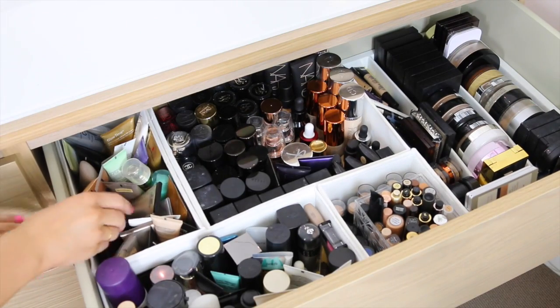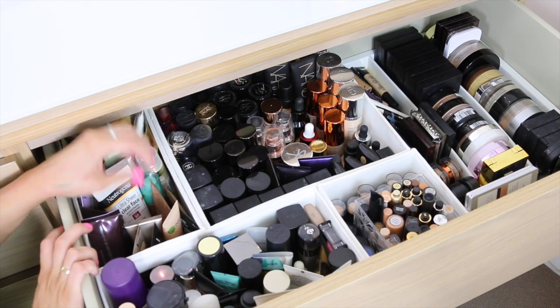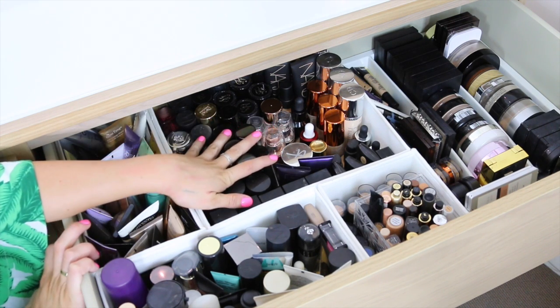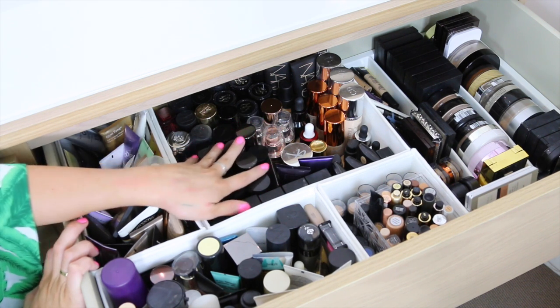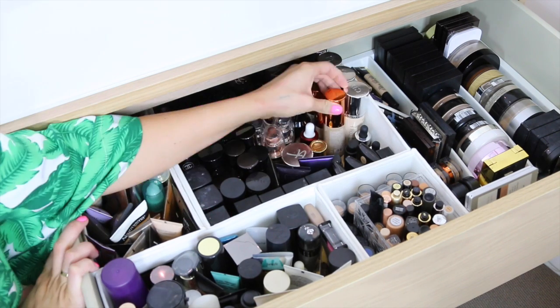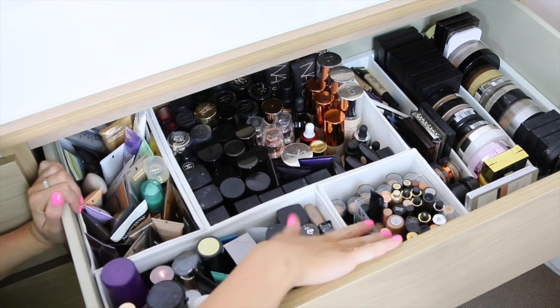Over here we have my BB creams and tinted moisturizers, some sunscreen. These are my foundations. I do have to go through a couple times a year and throw out foundations that I haven't used in a while or give them to friends. At the moment I've got my NARS, I've got YSL, my EX1, and then my Dior Skin and stuff. And then here are concealers.